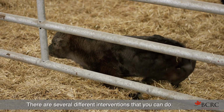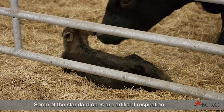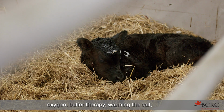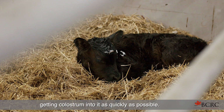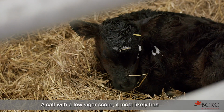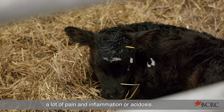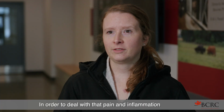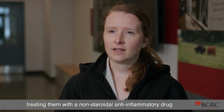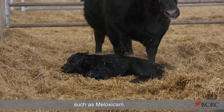There are several different interventions that you can do. Some of the standard ones are artificial respiration, oxygen, buffer therapy, warming the calf, getting colostrum into it as quickly as possible. A calf with a low vigor score most likely has a lot of pain and inflammation or acidosis. In order to deal with that pain and inflammation, one of the things we suggest is treating them with a non-steroidal anti-inflammatory drug, such as meloxicam.